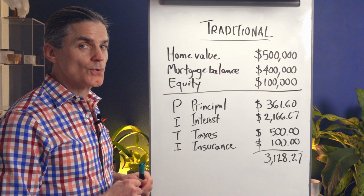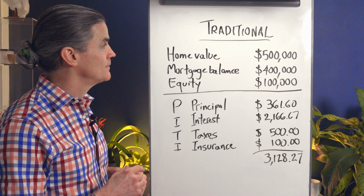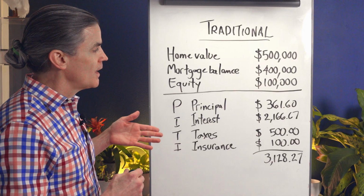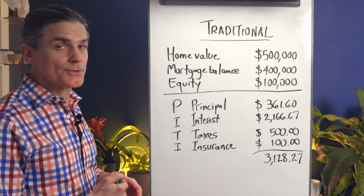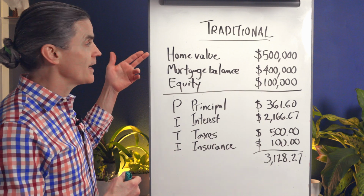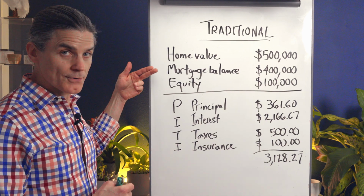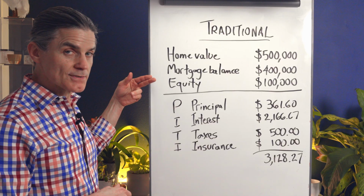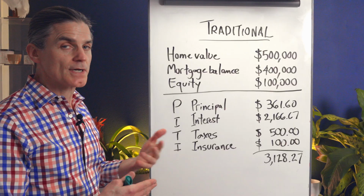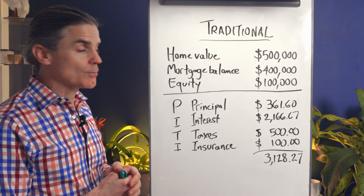So now let's review the difference between a traditional and a reverse mortgage. On the whiteboard, I've listed the elements of a traditional mortgage. This should look very familiar to most of you. You have a home value of $500,000, a mortgage balance of $400,000, and that results in equity of $100,000. So this is the very typical scenario in which you put 20% down and you get a $400,000 mortgage.